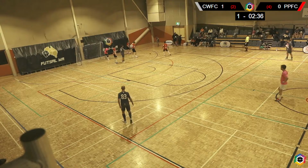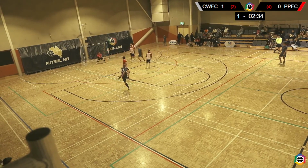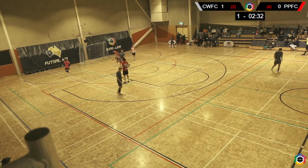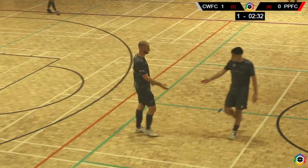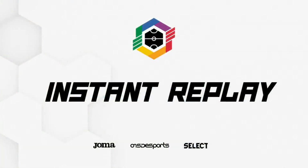Nah, standing over this one. Gives it to Vlasic, who shoots. And that, off a deflection, goes to the top left corner. Lucky there from Wilkinson. It is 2-0 to the Cockburn Wolves.